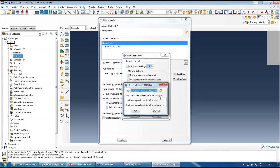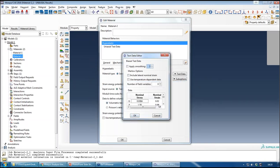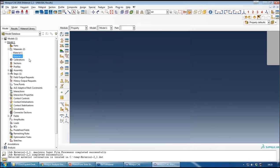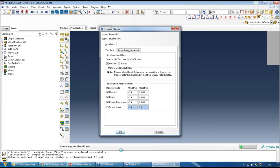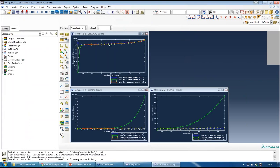Okay, read from file, biaxial. Okay, so it's read all the values. Now let's have a look at that again. So evaluate. Again, you can have a look at these values as well. If you want to change the plot, you can specify min and max strains, etc. Again, it calculates D1, C10, and C01.